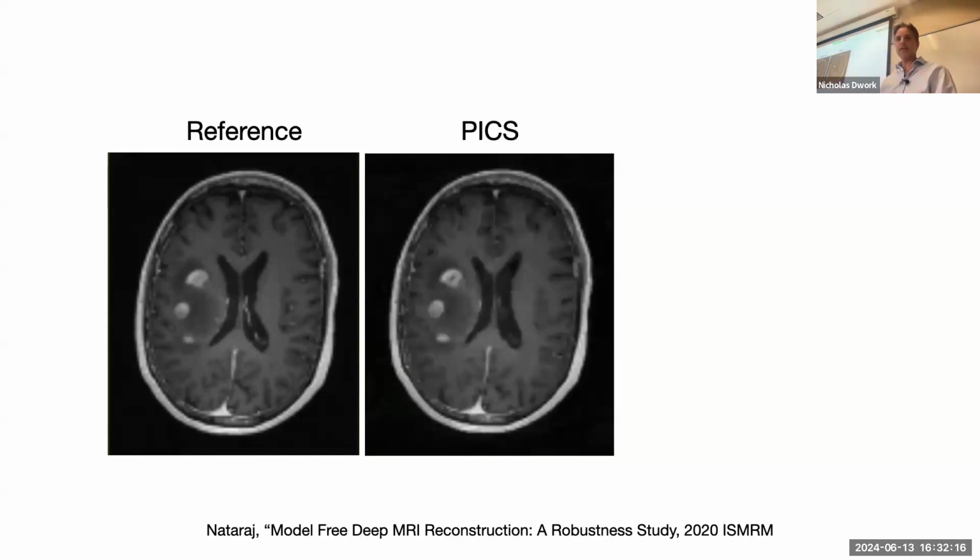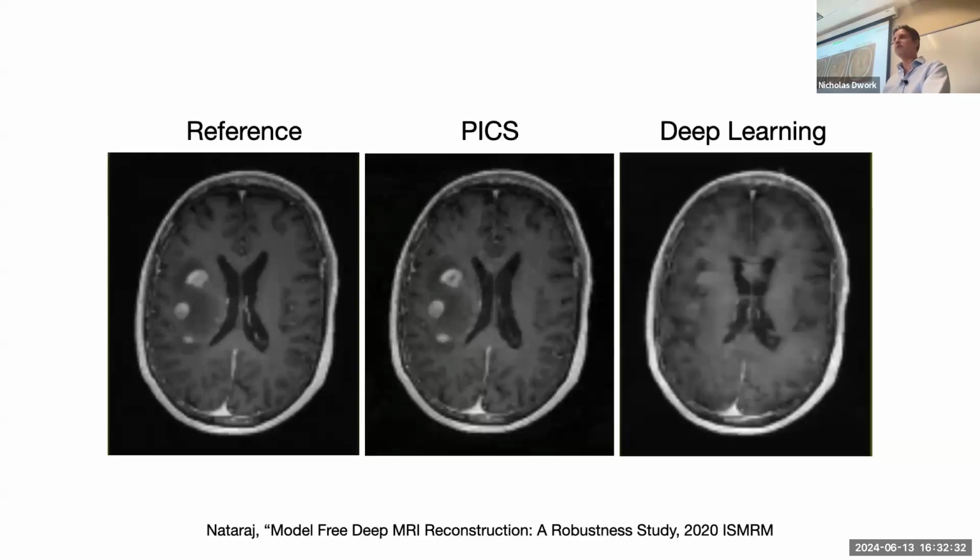This is what standard parallel imaging with compressed sensing gives you, and it's a very reasonable reconstruction, perhaps slightly noisier than the fully sampled reconstruction. And this is what a U-Net trained on a relatively large data set reconstructed. Ready? Boom. As Jeff says, this was work by Gopal Nataraj. If we look at this smaller tumor here, the tumor has been eliminated by the deep learning, right? It's just gone. And that's a problem.